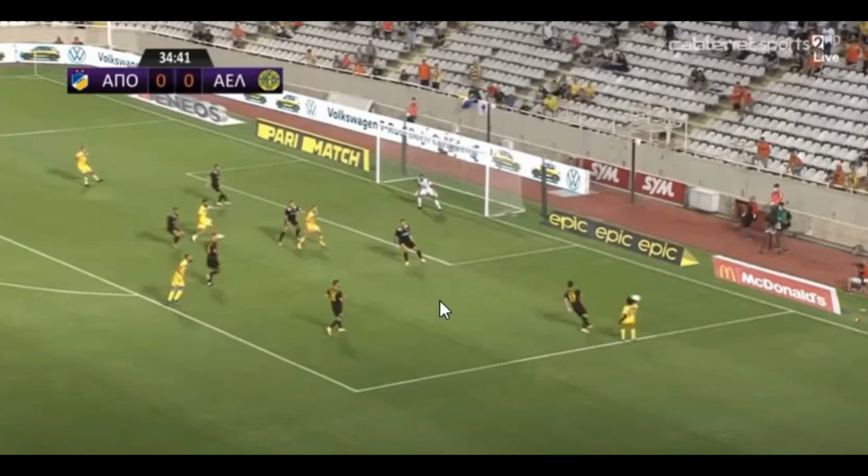There you go. Again, these are AEL's deficiencies. You've got your fullback right here, who's too busy focused on not even getting anywhere near the man. But where's your right back? He's not picking up this guy. So this is what I said before. We can get at AEL on the flanks.